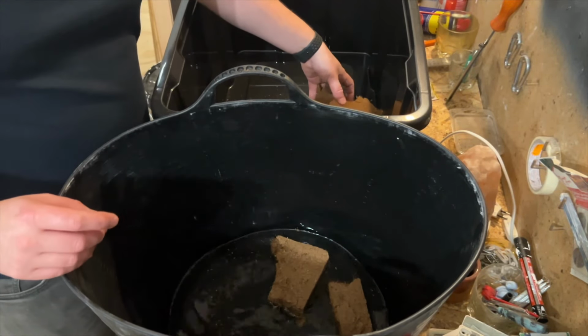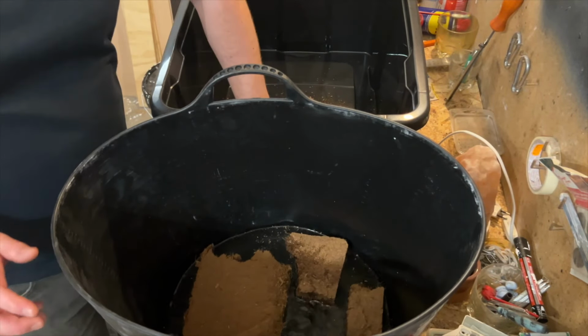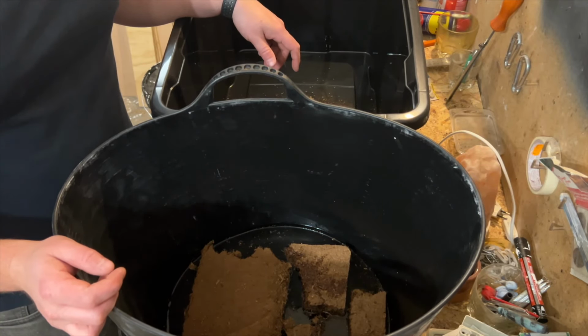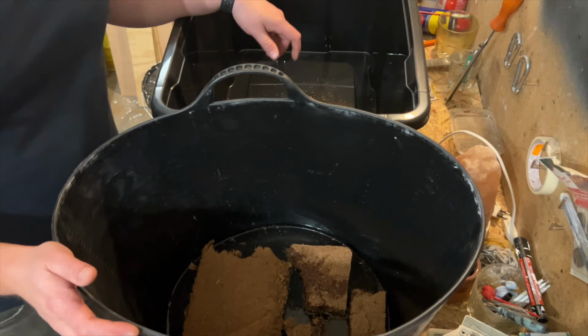So I'm going to leave these in here to soak and get bigger. I don't know if you're supposed to do a measured amount, but it looks like it's enough, and I suppose I'll just wring it out if it's too wet. So yeah, I'll be back once that's hydrated.